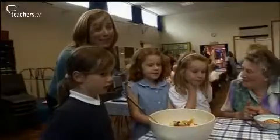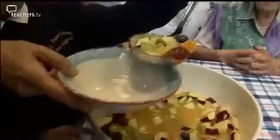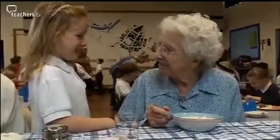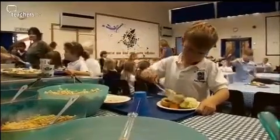The children have all made it, yes, this morning. Good girl, well done. Even the blueberries go down well. First time I've ever had any blueberries. Do you like them? Well, that tops off a delicious school meal. Wonderful. Much better than when we were at school. And the children can now enjoy it too.